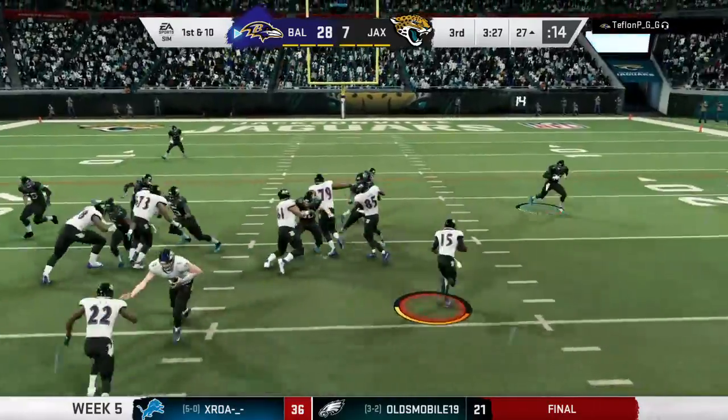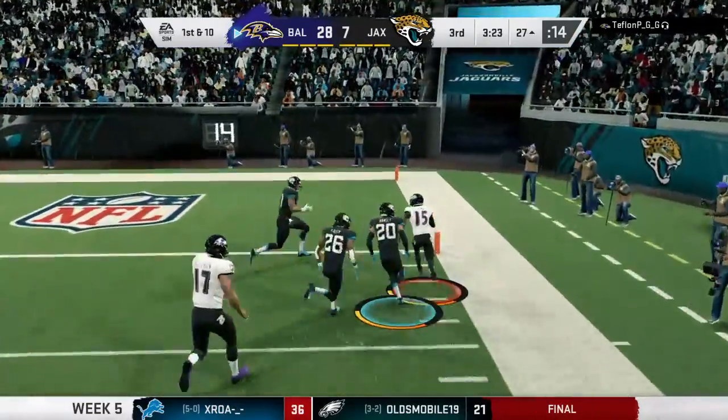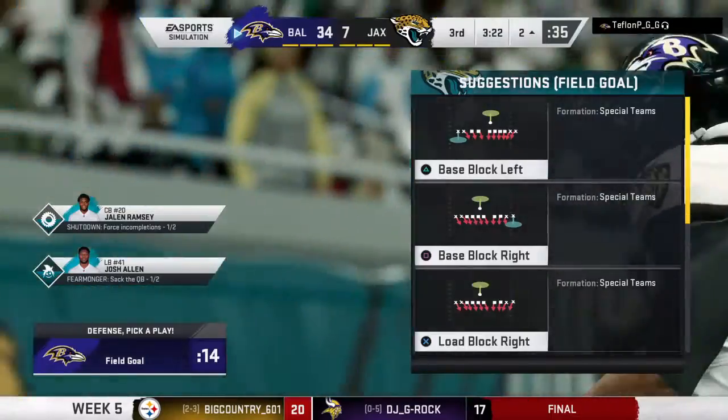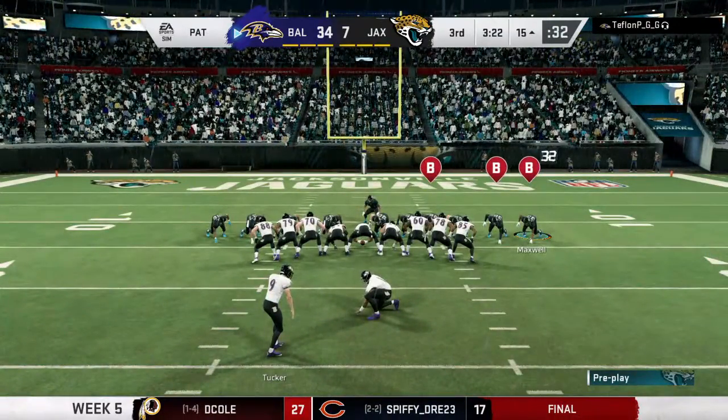They'll run the jet sweep with Brown. And some room to roam now. And he is into the end zone for a Baltimore touchdown. Marquise Brown, his 5th touchdown now on the year as the Ravens push further out in front.